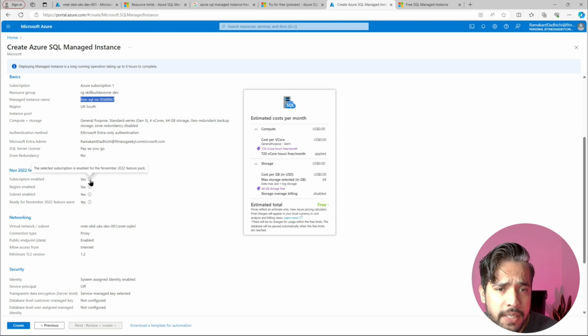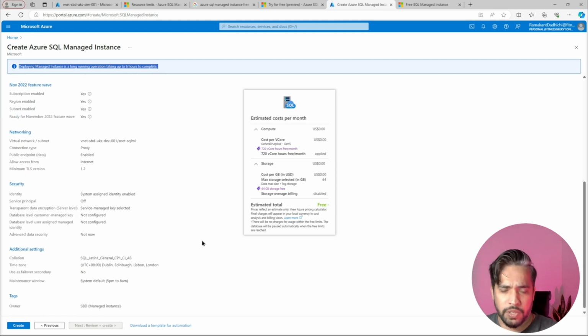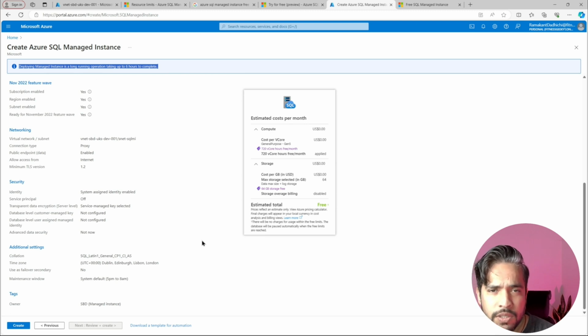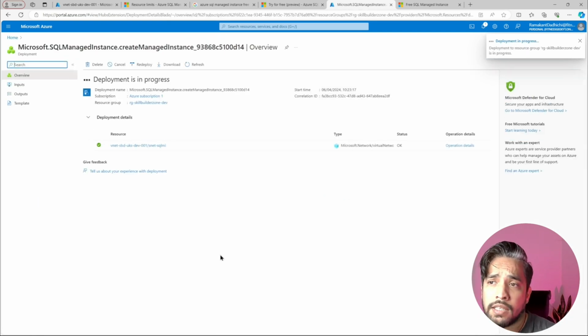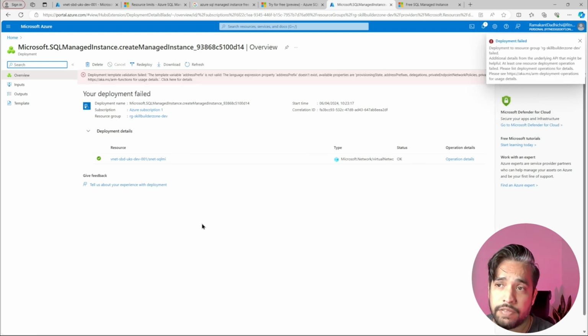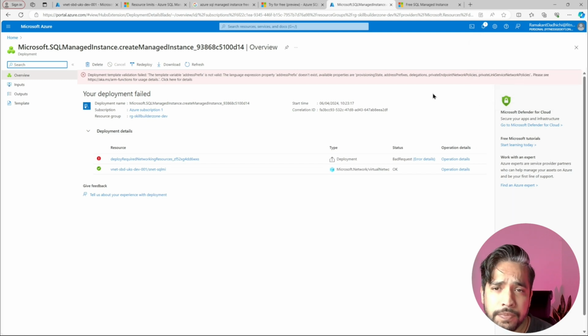So if feature wave is yes, that's fine. Yeah, it can take 6 hours to complete, but I think it should be okay. I mean, previous ones that I've done, it takes like 30-40 minutes. So let's go ahead and create, and the deployment is in progress, and I'm expecting it to fail because the subnet is not prepared, and that's what has happened.